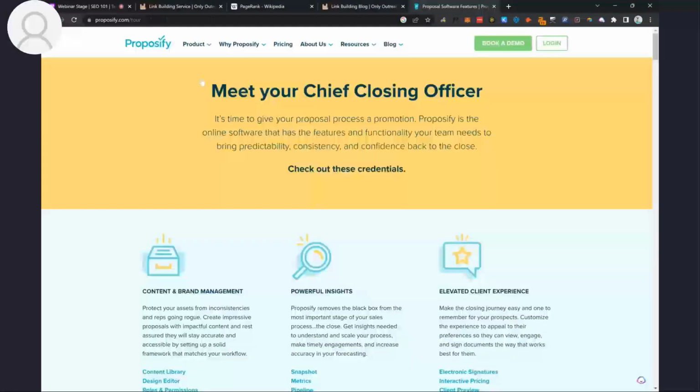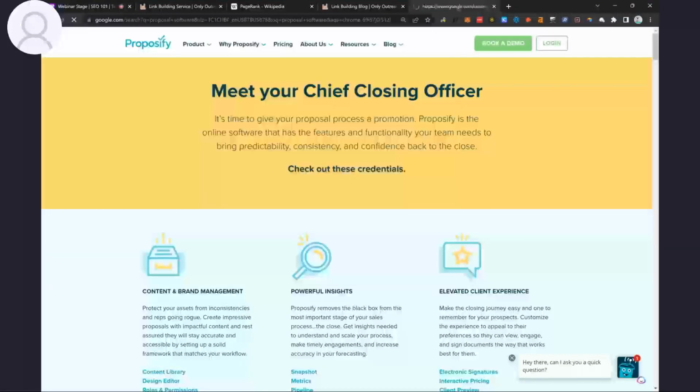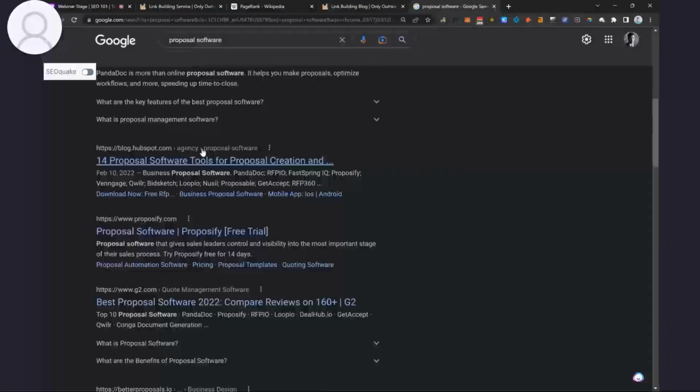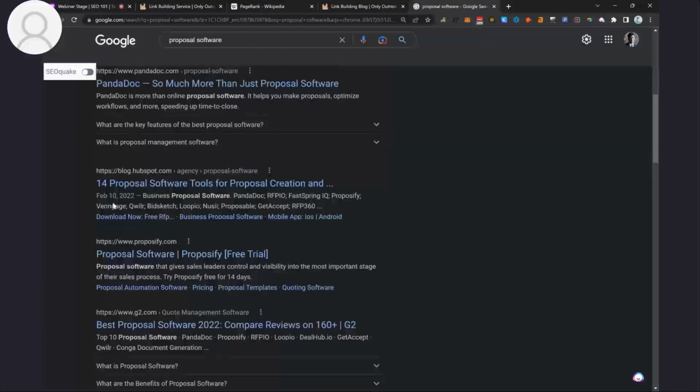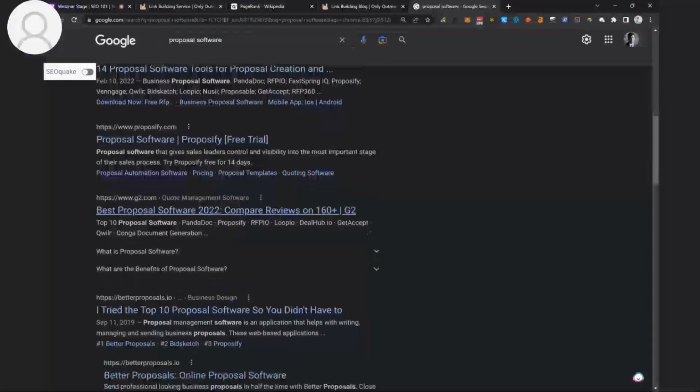But now what you see is oftentimes what's ranking on page one for these kinds of commercial keywords, like proposal software, is they don't actually have a ton of links going directly to the page anymore. The way it used to work is that you have this page, you build a ton of links to this page, and whoever has the most and highest quality links to that page will have higher rankings. However, now oftentimes you'll see pages on high authority sites, but these pages that are ranking have no links pointing directly to the service page.